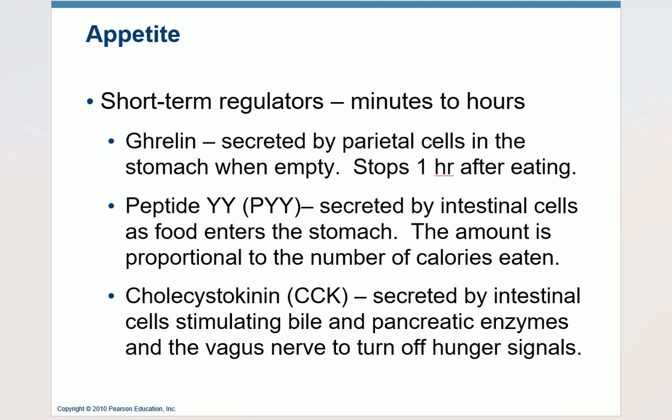But anyway, one of the most important things when it comes to diet and control is your appetite. We have short-term regulators and we have long-term regulators. So know the differences between these with ghrelin, peptide YY, and CCK. But first, let's talk about 3 chemicals that act as short-term appetite regulators, and then we'll talk about just a couple as long-term regulators. Short-term take minutes to hours, long-term regulators can take weeks to years. And we also have neurotransmitter control, which is instantaneous. But first, short-term regulators and the chemicals within.